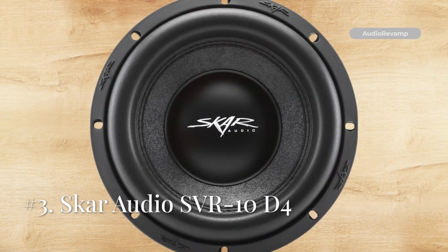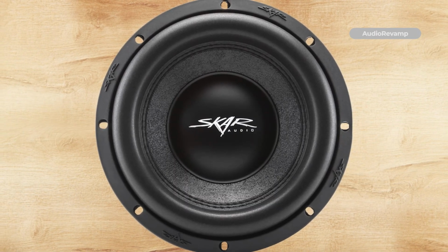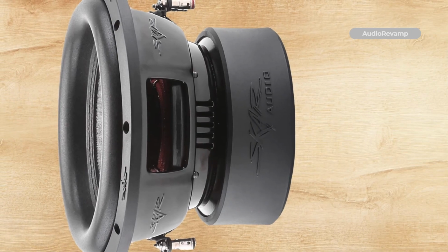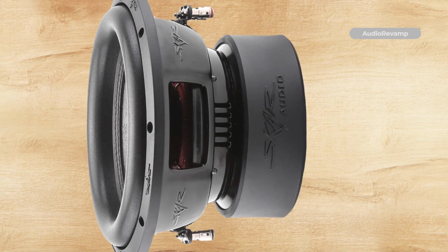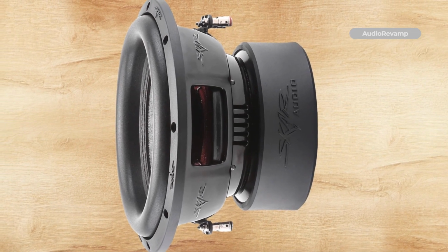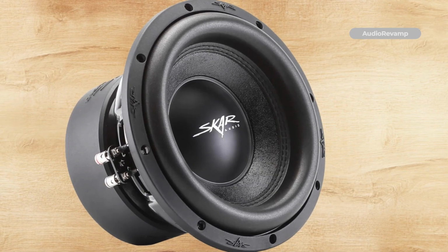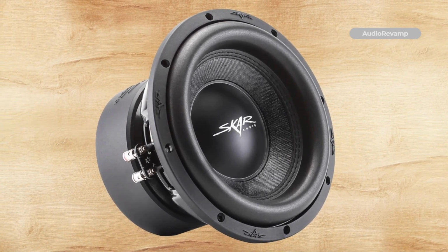The Skar Audio SVR10-D4 is a 10-inch dual 4-ohm subwoofer rated at 1600 watts maximum power and 800 watts RMS. It is built to bring deep, aggressive bass at a very affordable price point. With its 2.6-inch high-temperature voice coil, pressed paper cone, and a competition-grade foam surround, this subwoofer can take serious power without breaking a sweat. The SVR series is also equipped with advanced cooling design to keep the motor running cool, even during long bass-heavy sessions.